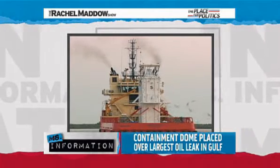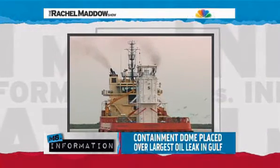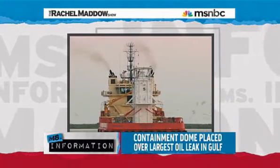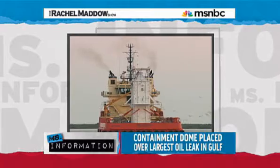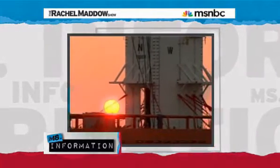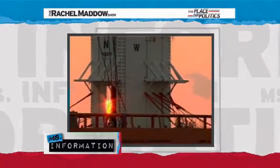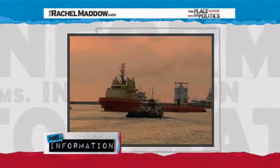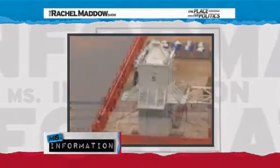If successful, so best case scenario here, the containment dome will be able to suck up about 85% of the oil that's coming out of the largest of the 2 remaining leaks. But there are huge 5,000-foot ifs here. These sorts of structures have never been used at depths even remotely like this, a mile underwater. How the structure will behave in such cold, dense water is anyone's guess.